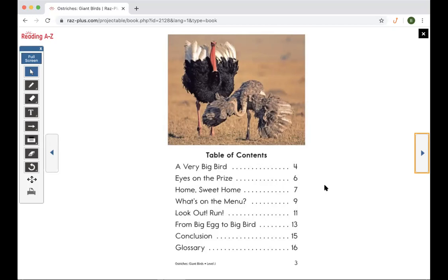A table of contents is great because if you don't have time to read the entire book, then maybe you just want to read about eggs. So I see from big egg to big bird, page 13. I could go straight to page 13 and just read about that. I heard glossary. Do you remember what a glossary is? Nonfiction books have a glossary that you can go to if you see a word that is bold, a word that is darker, and you do not know what that word means. A lot of nonfiction books have vocabulary, words that you may not know, to help you learn about maybe an animal or to help you learn about whatever the book is about.